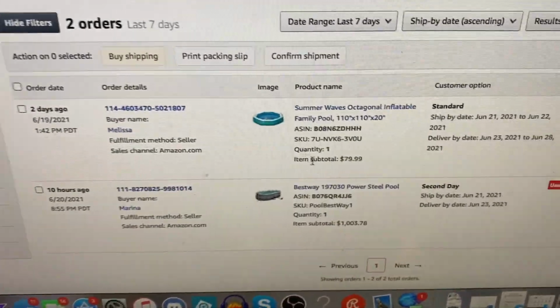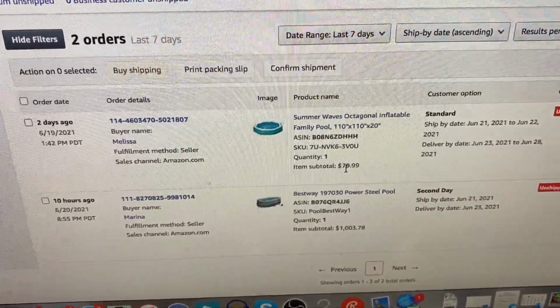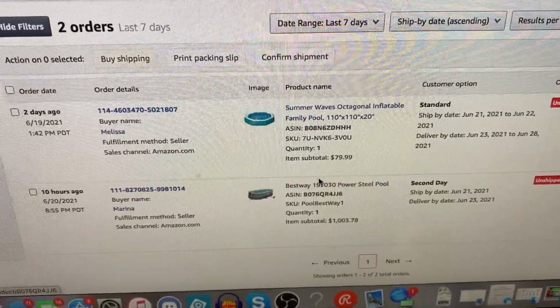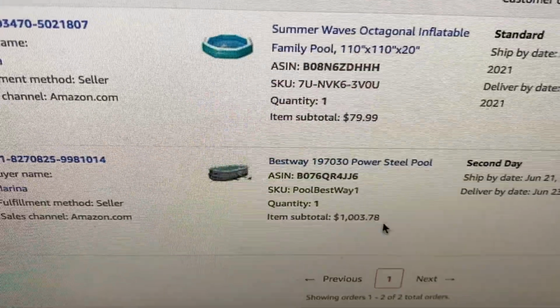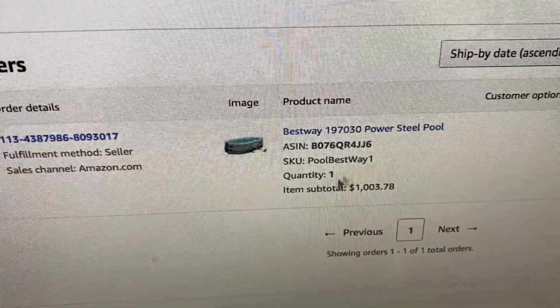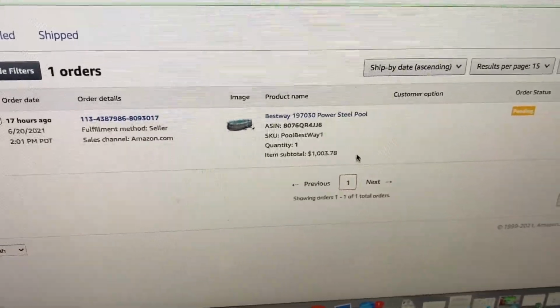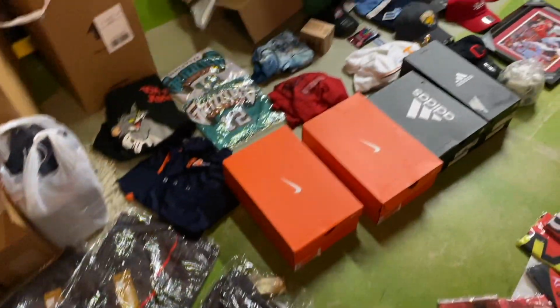But on top of that, we have a Summer Waves octagonal pool that we sold for 80, and I got those for like 40, so not the best, but just trying to move them and make a little bit. And then this Best Way 14 foot pool, that's my second to last one at 1,000. Oh, and we got a pending that's in now. Oh nice, my last one of those for 1,000. So we'll add that in because it'll probably be done pending by the time we're done, and we'll just print the label off.